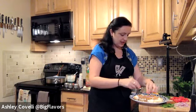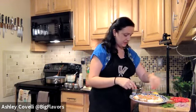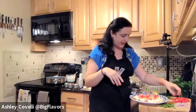Just sprinkling some of the red onions on here. Some tomatoes. And also the colorful toppings are always really nice.